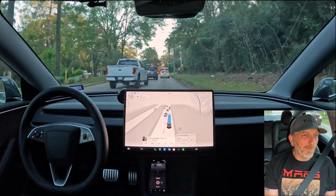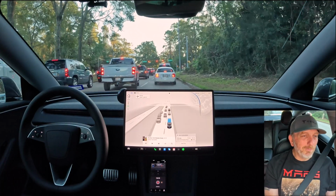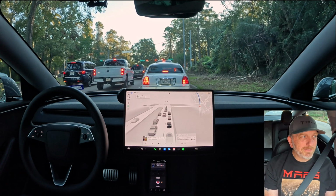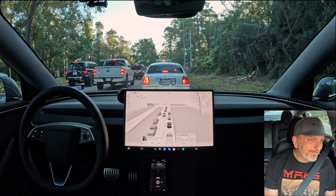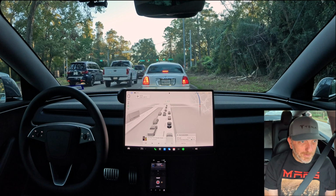So going 40 in a 45 or 35 in a 40 isn't like terrible. So it's not like going 55 in a 75, or going 45 in a 65 or something like that. But still, it's like, why? Just go with traffic. That one right there, though, I can't say it wasn't going with traffic. So, I don't know. I can say it was going slower than it needed to.